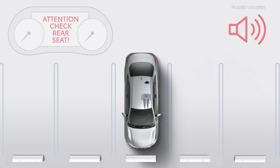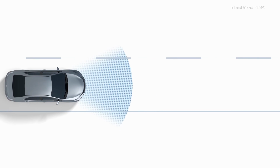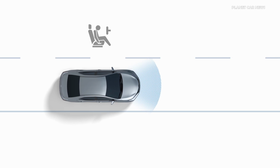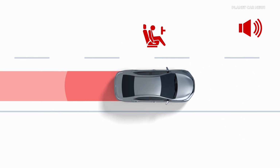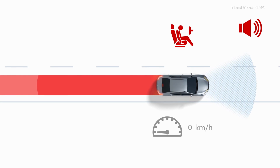The introduction of a new multimedia system and data communications module allows seamless over-the-air updates, eliminating the need for visits to service centers. Enhanced camera and radar systems extend the scope of accident risk detection, with the pre-collision system now recognizing a broader range of potential impacts, including head-on collisions, pedestrians, cyclists, and motorcycles.